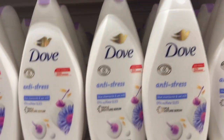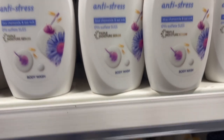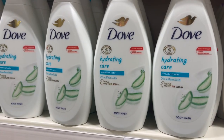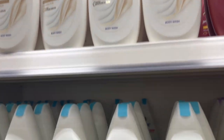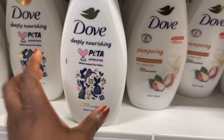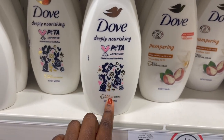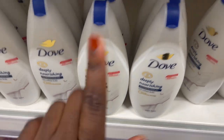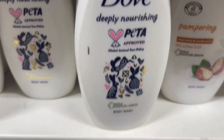Dove anti-stress, one of my favorites. God, I love the smell. This one too, my favorite. They're all for £2. This is the hydrating, nourishing. I've not seen this one. I think this is a new one, the deeply nourishing, but in a different bottle. So this is the old deeply nourishing, and I think this is a new one. So this is still £2.